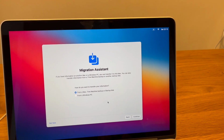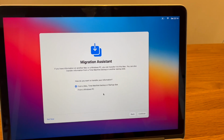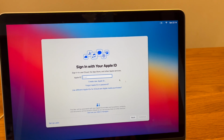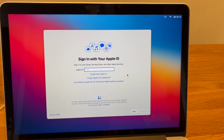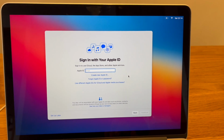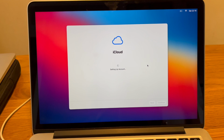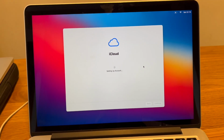Do you want to transfer information? I didn't back this up. Ooh, excuse me. Hello, cat. No, not now. Apple ID. Okay, I am actually going to sign in with my Apple ID because I want this to have access to all the things on my other Mac. So I will do this and be back with the next page. Once you've entered all of the information, it will spend a while setting up the account and the iCloud information. This can take a little while depending on how much stuff you've got in iCloud.